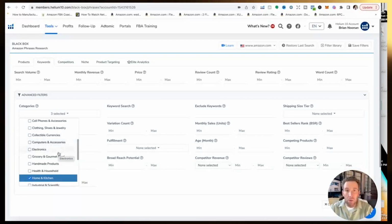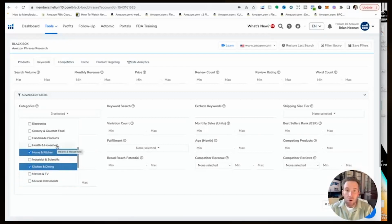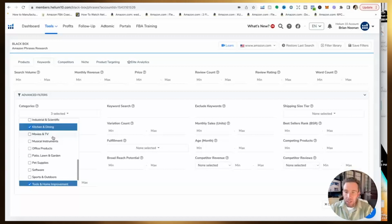Electronics, I'm all right with you doing some electronic products. Again, just nothing that plugs into the wall. Preferably, it's USB rechargeable. Handmade products is very small. So unless you're an artisan or hand making products, you don't want to go in there because sales volume is lower. But if you're hand making products or low batch products, absolutely. Health and household can be okay, guys, but you do get a lot of toilet paper or paper towels, cleaning products in there. Industrial and scientific is okay to look in. Movies and TVs, no. Musical instruments, too large. Office products, this is all right, but you do get a lot of Amazon as the seller in there.